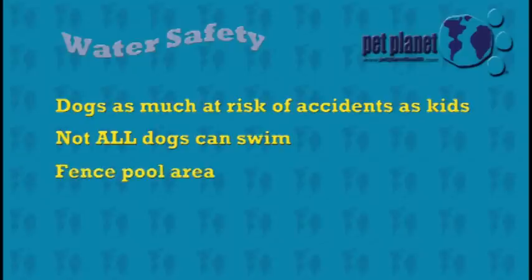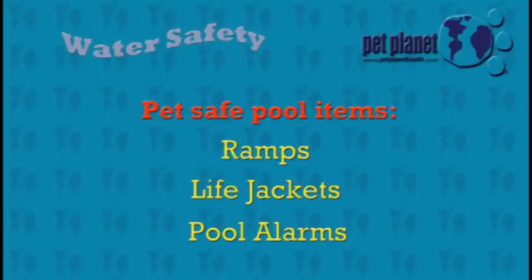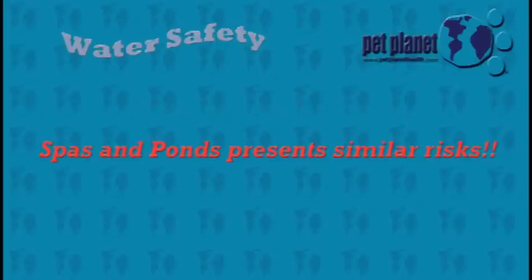Keep the pool area fenced and secure. Purchase pet pool safety products that can help your pets get safely out of the water. These could include things such as ramps, again life jackets, and pool alarms. Pools are not the only danger. Ponds and hot tubs can also have the same fatal effects. Most importantly, never leave your pets unsupervised near open water, as accidents can happen in just a split second.